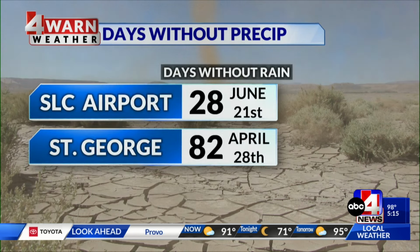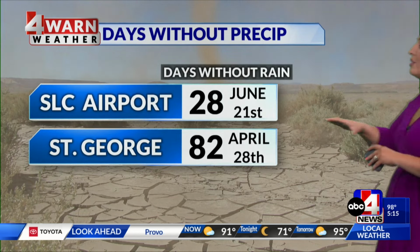This moisture is much needed because we've been dry. Salt Lake International hasn't picked up measurable moisture in 28 days, 82 days at the St. George Airport. Now that's above a trace. We saw a trace yesterday in St. George, but haven't seen it. That could change today because the Wasatch Front is now in the mix for these storms.